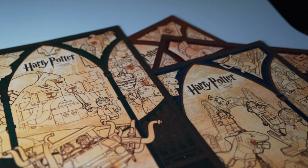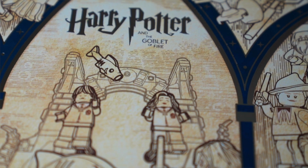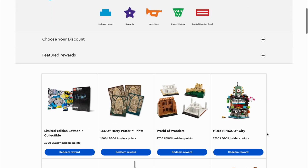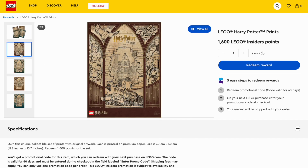For 4 posters in total, after seeing them, I think these are a really good deal. The quality of the printing is really good, and if you're a Harry Potter fan, I think these are something that you should definitely have in your collection. They are still available in the reward center, so you can go get them while supplies last. You do have to ship them with another LEGO purchase though, so keep that in mind.